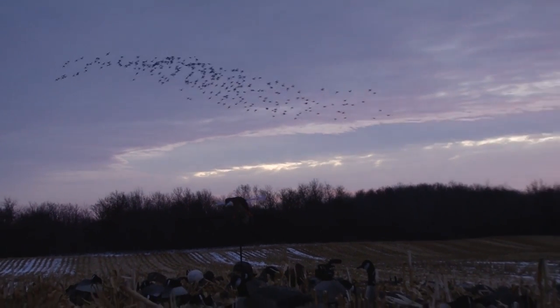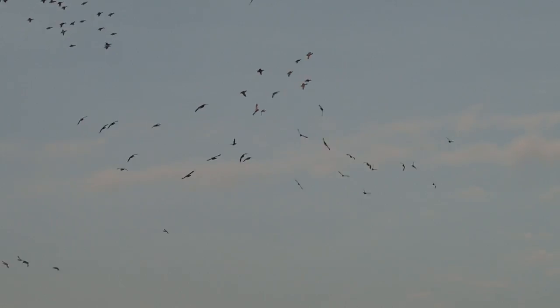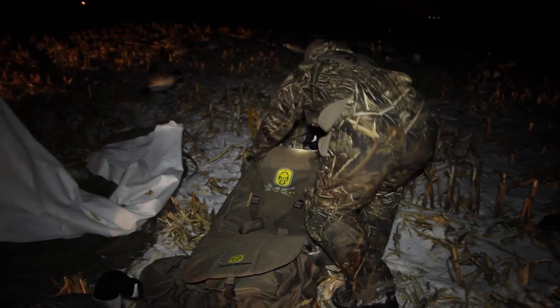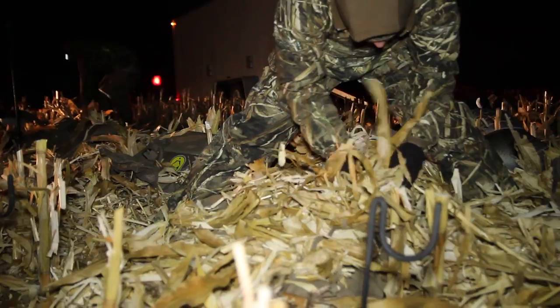So we want to make sure we're hidden real well. One of the things we've said time and time again this past season was these newer low profile blinds that Hardcore has, the run and gunner blinds. We're going to be utilizing those a lot. It keeps you lower in the corn stubble, breaks up a lot of your shadows. You can stubble and pretty much blend right into your surroundings.